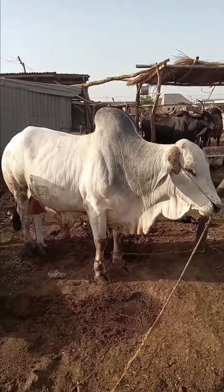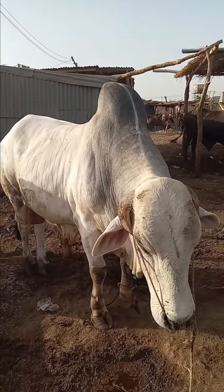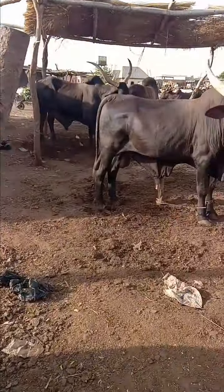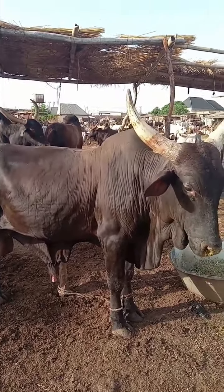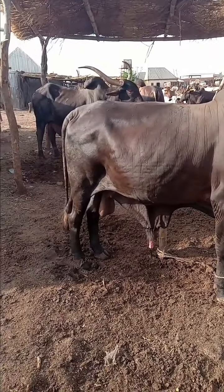So how much is this now? You said 2 million for the two? That's 1 million each. That's Bokolo breed. This is not Bokolo. What's the breed of this one? Yankari. How much is this? The likely price will be 500,000, because it has meat.